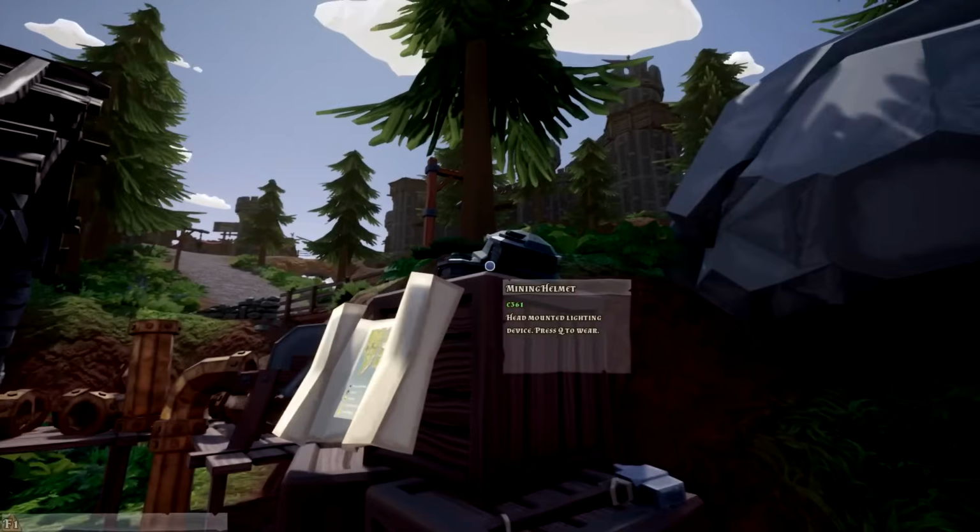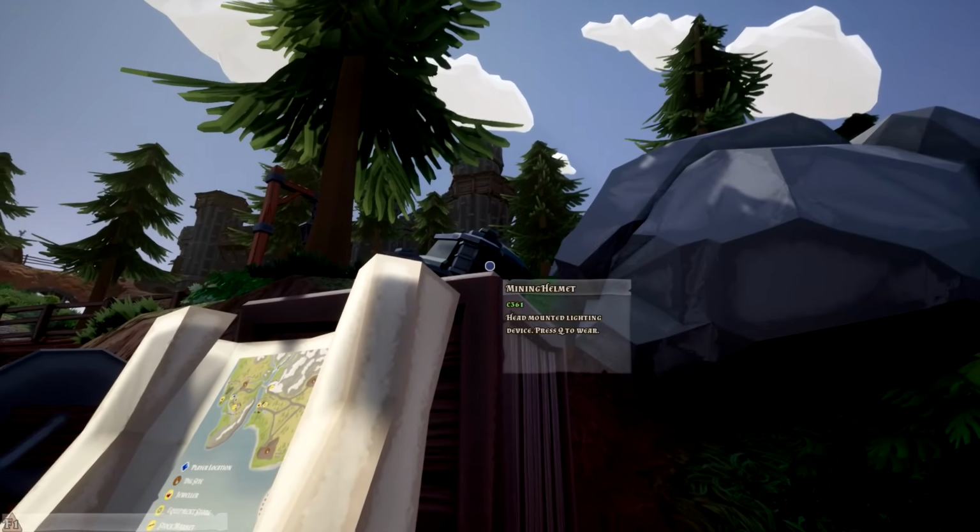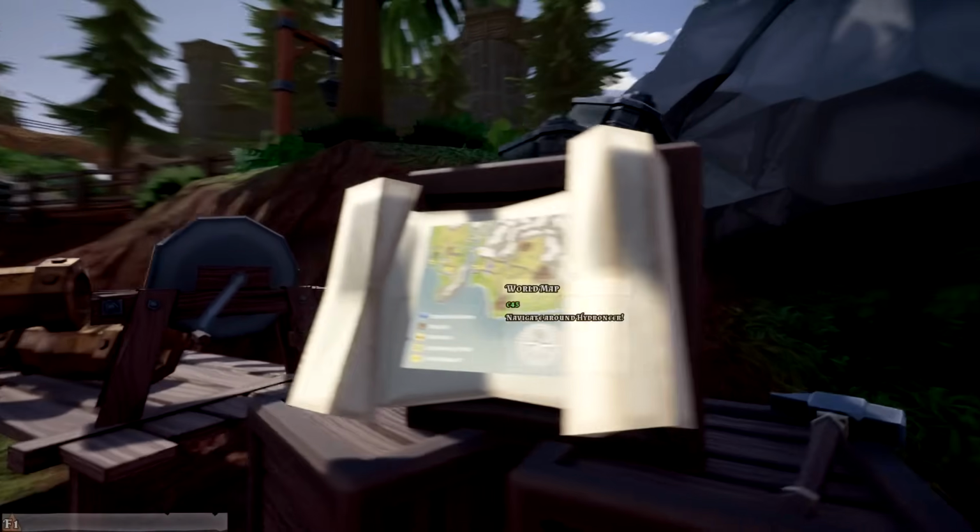What is that on top? There's something else. Mining helmet. Oh my God. We're so gonna have to buy that. Okay, yeah, we're gonna get a couple of these. Don't get sidetracked, game edge. You need to make your money first.